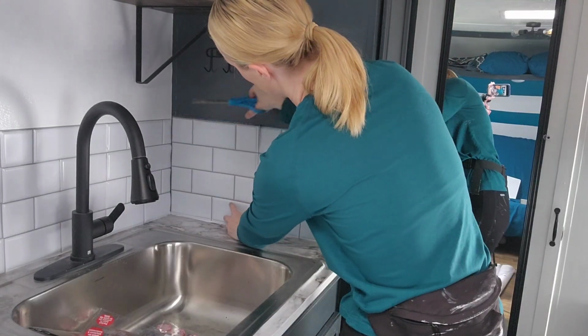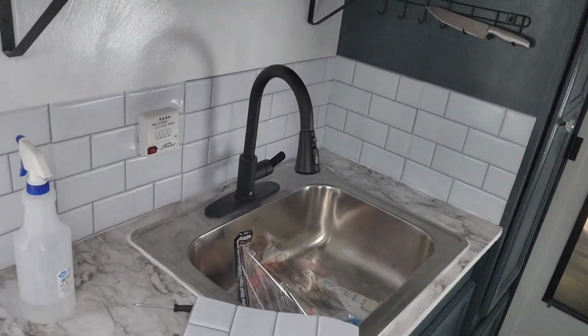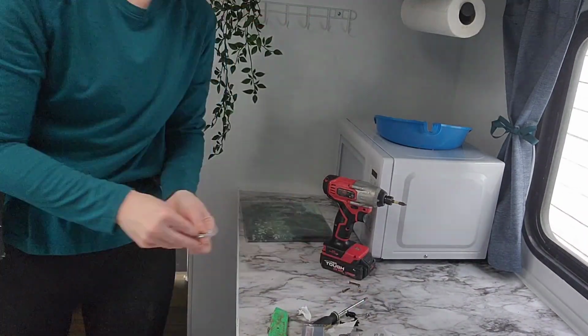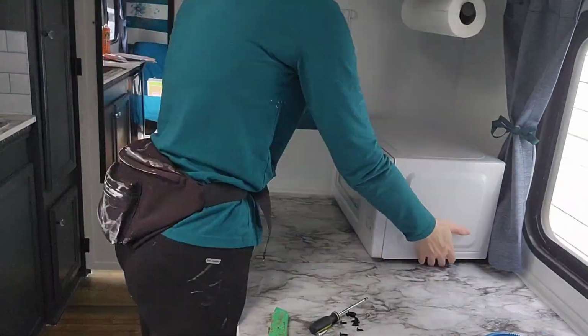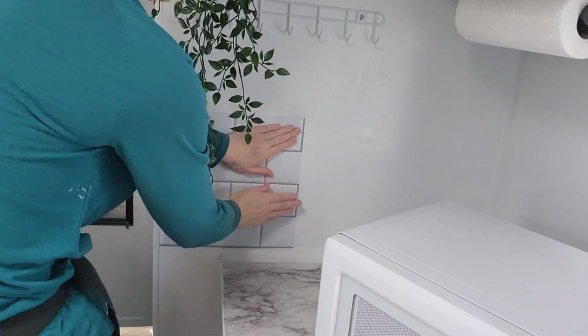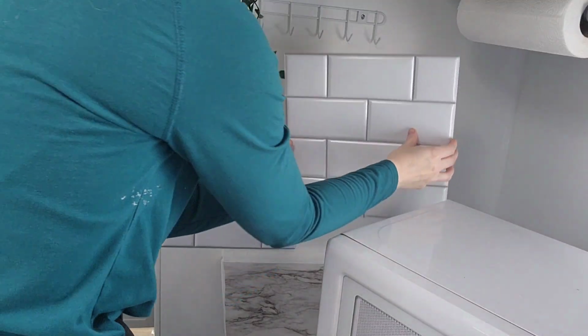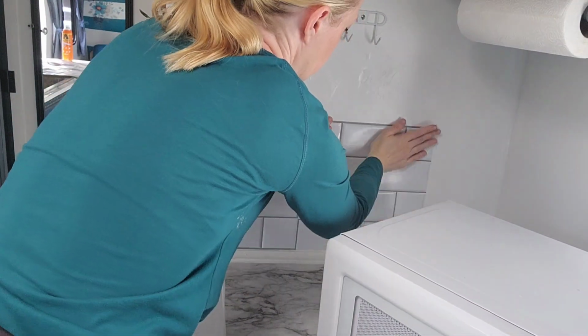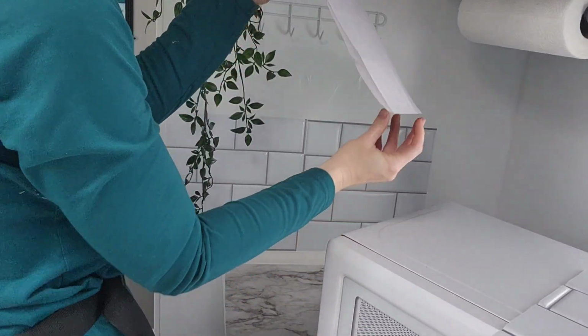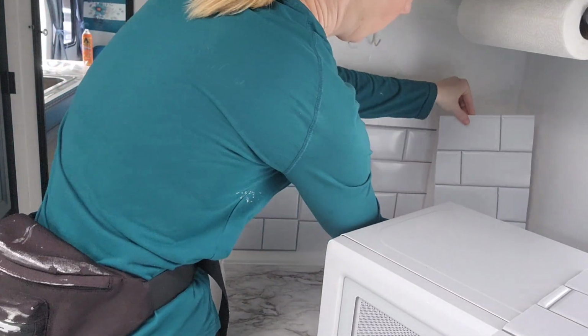Totally love the way that these little cheap tiles transformed this space. I highly recommend to anybody looking for a quick, easy DIY project. We will see how they hold up over the next few weeks, if they start falling off, or if the construction glue was a good or a bad idea. I add just a few more over by the microwave, and that about wraps up my adventures in the kitchen for today.